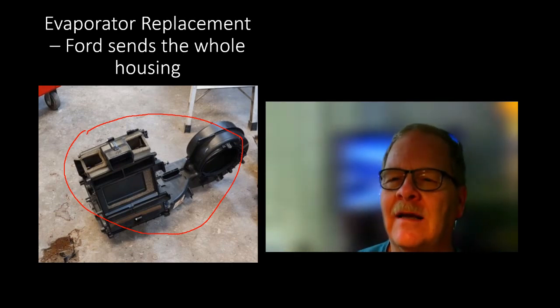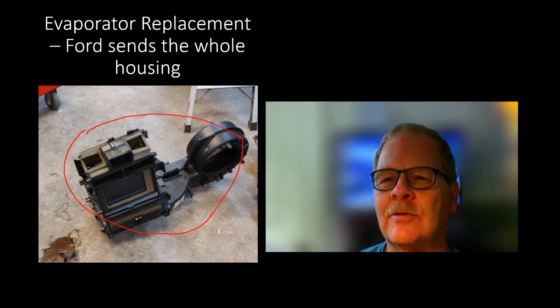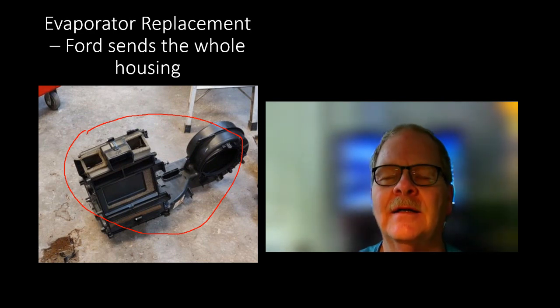And so I went ahead and paid them to put an evaporator in it, because they're my buddies up there at the Ford place anyway. And the guy that does it is really, really fast. Jimmy didn't do it, but there's another guy that's been up there a long time that's a really good mechanic, and I had him do it.